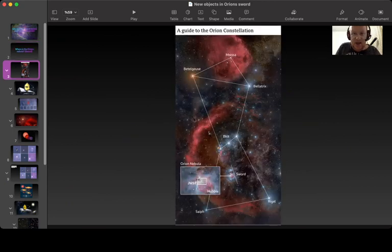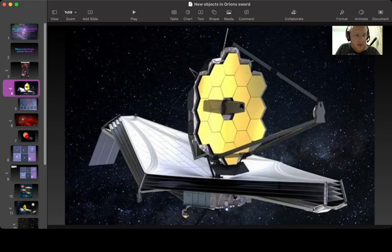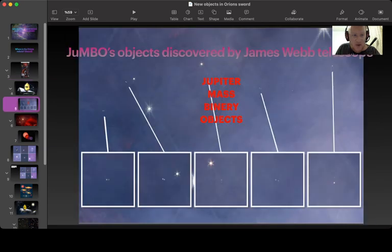As you can see here, this is the guide to the Orion constellation. On the top, there's Meissa, which represents Orion's head, and then there's two below it, called Betelgeuse and Bellatrix, which represent Orion's shoulders. There's three stars in the middle, which represent Orion's belt, and there's two right at the bottom, which represent Orion's feet. And right in between the belt and the feet, of course, there's Orion's Sword, and that's what we're going to talk about. Now, the James Webb Space Telescope has discovered new mysterious objects found inside the nebula.